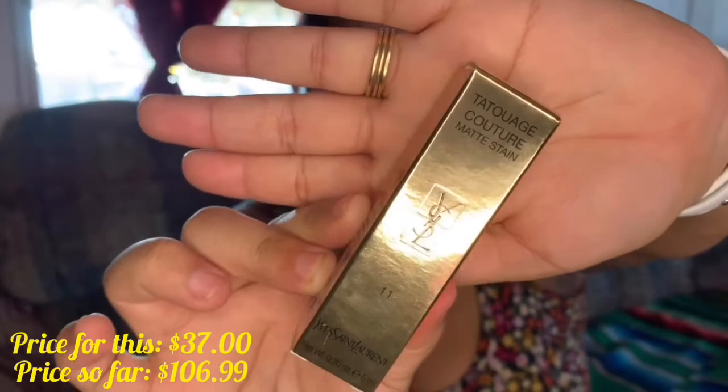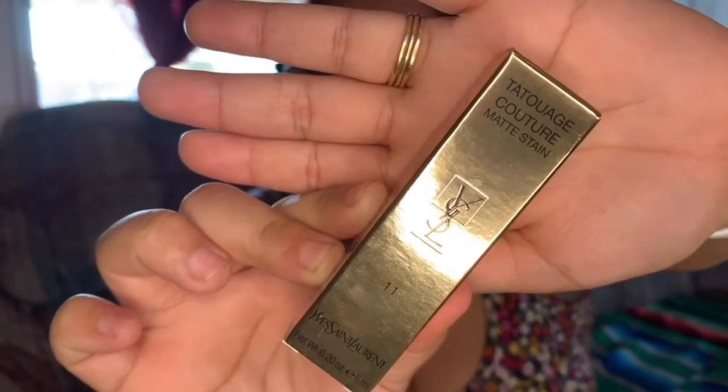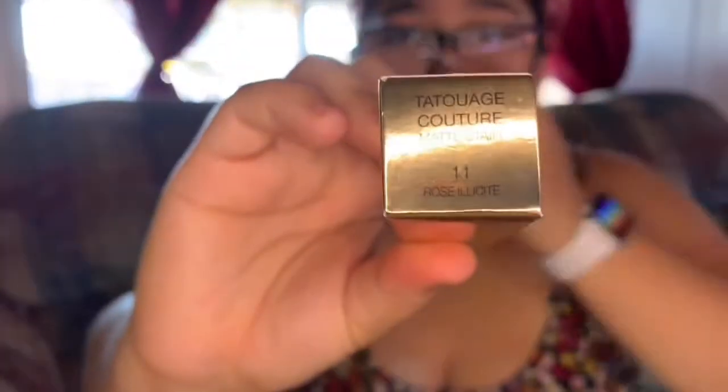Next up we have Tote. I'm not even gonna try to pronounce this, but here is the packaging. I'm not sure how to say it, so I'm not even gonna try, but it is a matte stain and the color is rose something. Let's open it and see. Oh my gosh. Now I'm telling you guys, I don't know what's inside the actual box. I just know what I got.